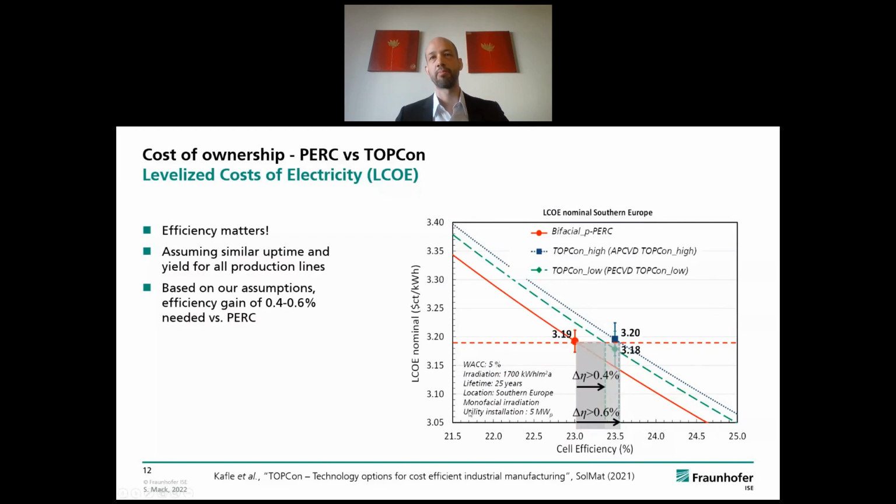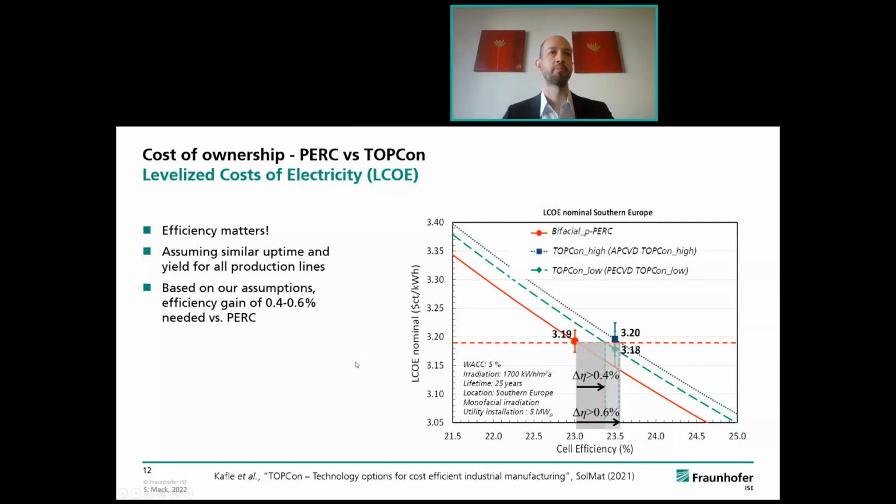And here we chose a location in Southern Europe with an irradiation of 1,700 kilowatt hours per square meter and year. And we found that we need an efficiency increase of 0.4 to 0.6% absolute versus PERC to end up with the same LCOE. Of course, if the efficiency gap is higher, then we also end up with lower LCOE compared to PERC.